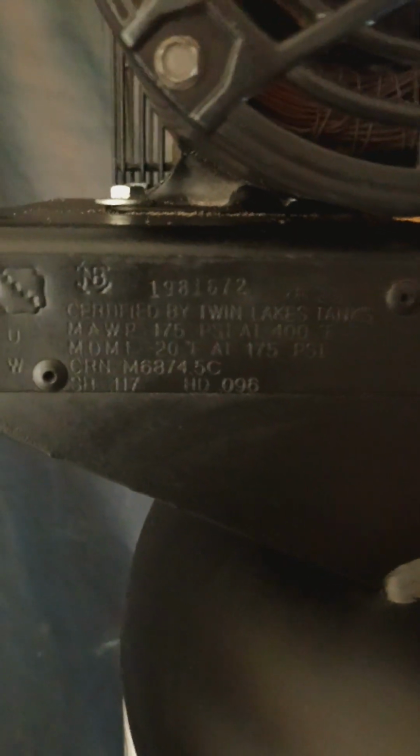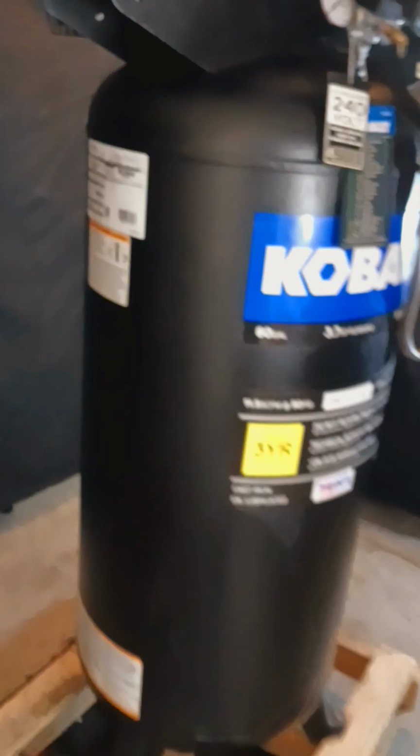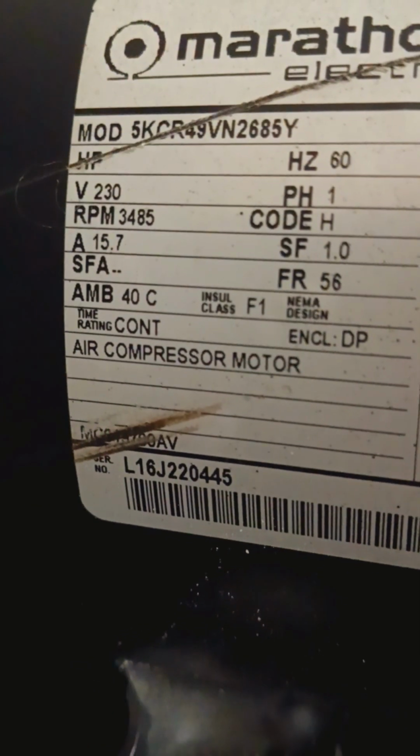I tried to rig me up a 240 thing with two 120 volts, but it kept tripping inside of the garage because it's all on the same phase. I don't know what this is. Certified by Twin Lakes Tanks. It's a big one. Y'all know who Kobalt are, they were with Lowe's or Home Depot, one or the other. It's badass. Worked fine for me.